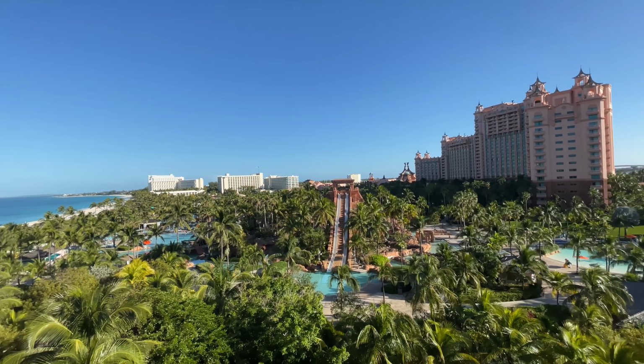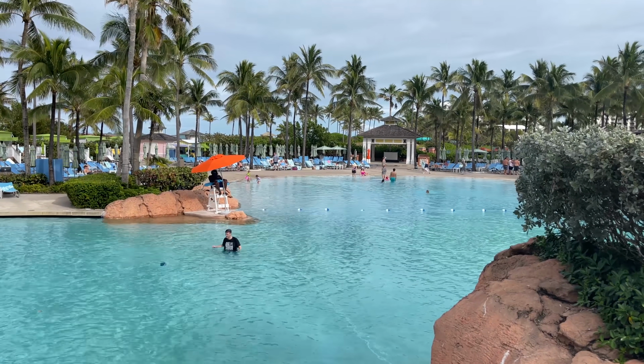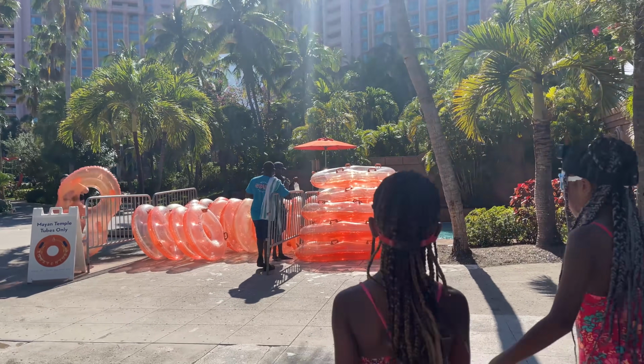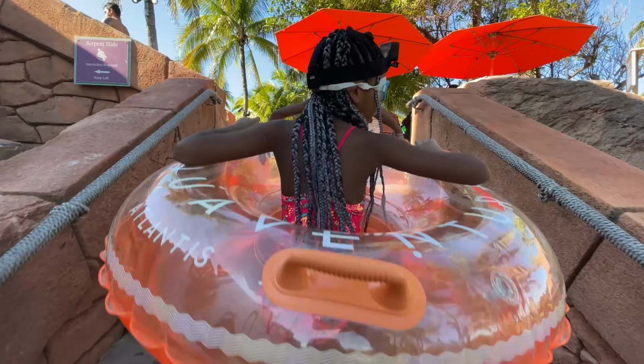Aquaventure, the incredible 141-acre water park at Atlantis. Most of the water slides are located in two distinct areas, the Mayan Temple and the Power Tower. One thing you should know is that right now, Atlantis is in phase 1 of reopening, and during this phase, each of these areas is open on alternate days.